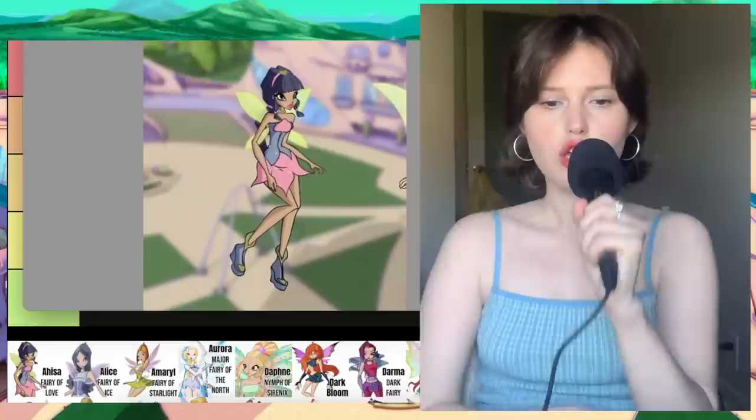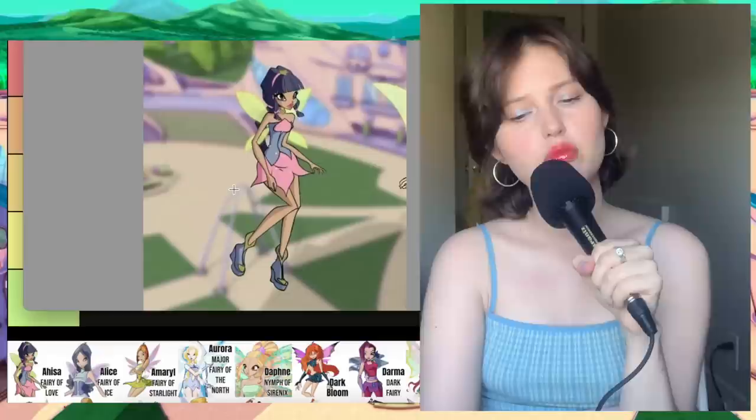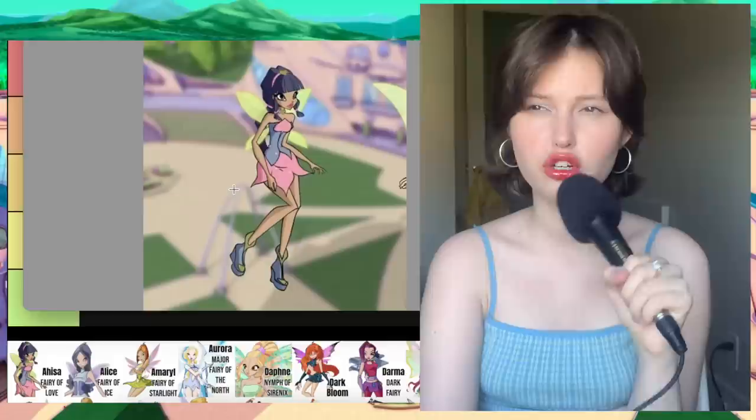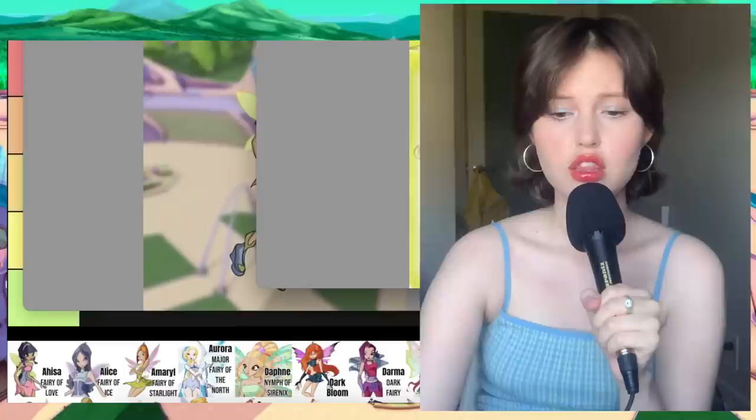So the first fairy we have here is Aisa. I don't know if it's Ahisa or Aisa. I don't know if the H is silent or not, but it is this fairy right here, and it's a cute outfit. I am not a big fan of gray being used in cartoons, not because it doesn't look good per se, but because oftentimes the way that it's used is not really ideal. And I think that honestly here I kind of like it. I really love the wings. I think that they're really cute.